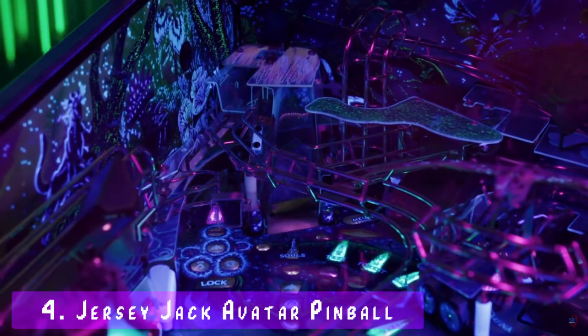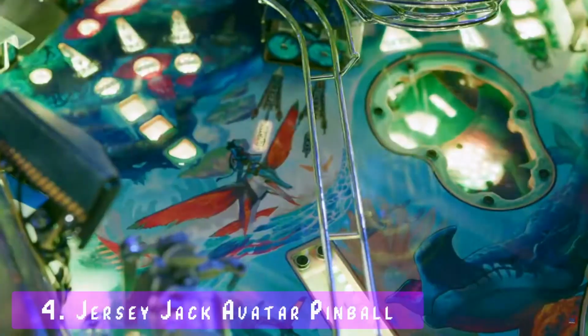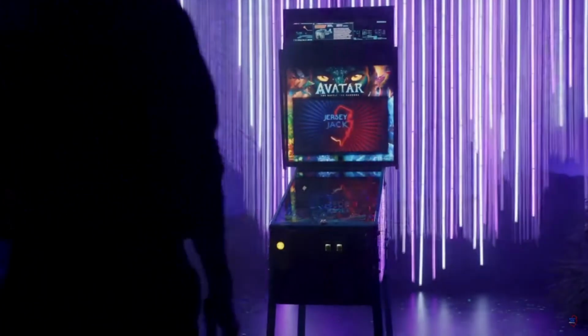Okay, guys, next up for me, coming in at number 4, is actually going to be the Jersey Jack Avatar pinball machine. Now, one thing I can say is I have a feeling that the light show and the gameplay experience might be really, really cool to experience firsthand.